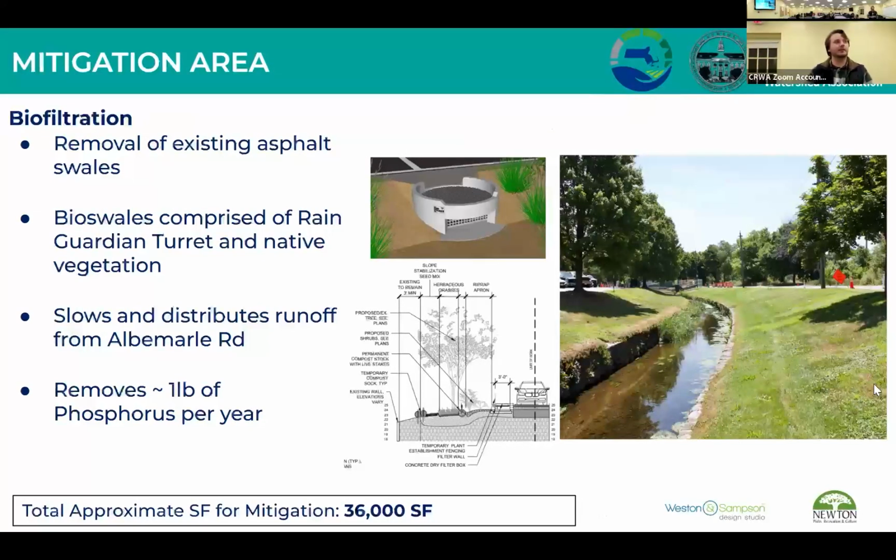And lastly, we have the bank restoration and the biofiltration structures that we're going to be putting in. So we're going to be removing those asphalt swales, not throughout the entire span of the brook, but within that mitigation area, and replacing them with bioswales. These will have a similar footprint to those asphalt swales, except that instead of concentrating the runoff right into the brook, they will disperse it and spread it out.